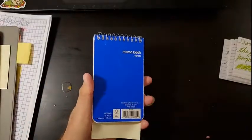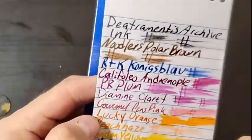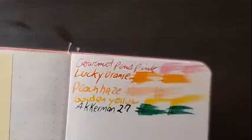The Pen and Gear Memo Book from Walmart.com. No feathering, no bleeding, no ghosting. I would totally use the backside of this paper. Rhodia dot pad, no feathering, no bleed through, no ghosting. I would totally use the backside of this paper.